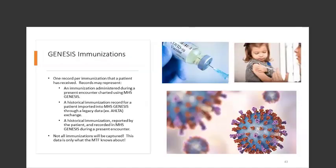Immunization, it's one record per immunization that a patient got that Genesis knows about. So we did load legacy immunization data into MHS Genesis, so hopefully the history is there. There are immunizations that are administered during an encounter charted in Genesis. There's historical immunizations that are reported by the patient, so they can bring in shot records, and those get scanned in and then added to the health record. But not all immunizations are going to be captured.